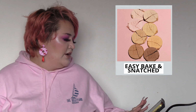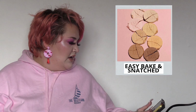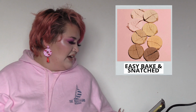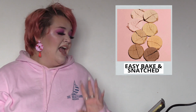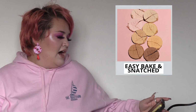New Easy Bake and Snatched Pressed Brightening and Setting Powder from Huda. Looks like there's 8 shades. Looks like one of them's the pink shade. I don't hate this. I personally prefer a loose powder having dry skin, and I don't know whether that dark shade would be dark enough for a lot of people. But yeah, I'd be intrigued to see what people think about this one. But again, probably not something I would rush out and buy. I like the Easy Bake loose powder. That suits me fine. It's just more me anyway.